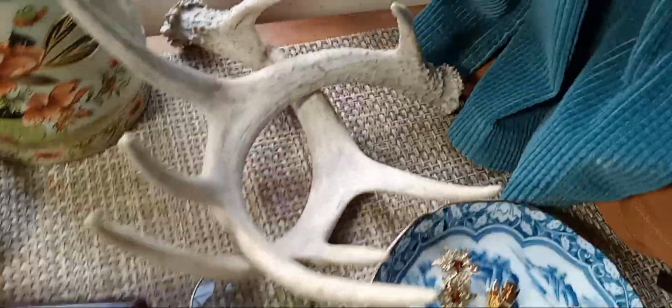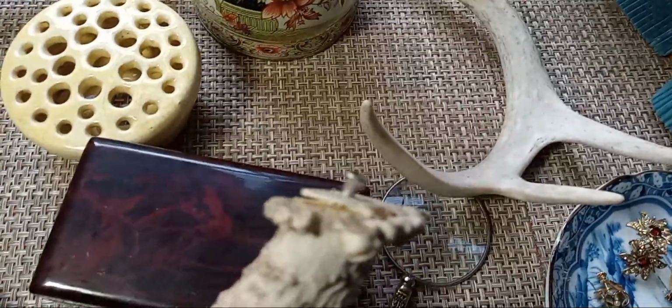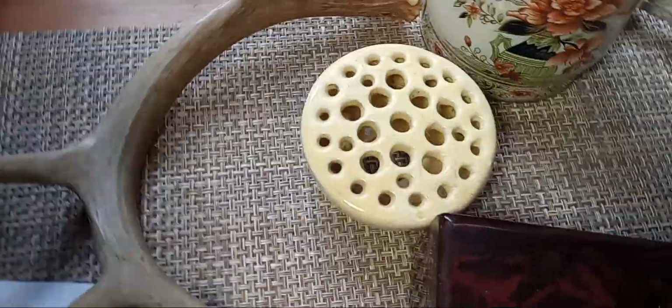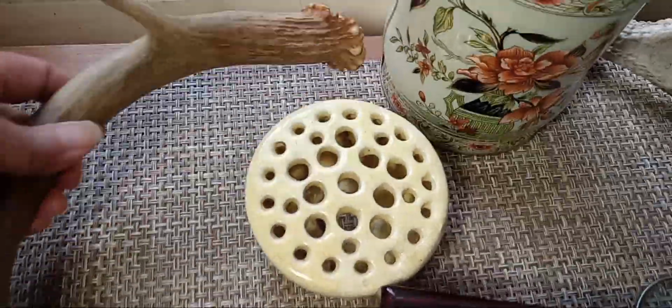Oh, and the antlers. I got two antlers. And if anybody knows why there's a screw in here, let me know. Is that for mounting? See, I have another one here that I've had. And it's just like that at the end. So, anyway, isn't that fun?